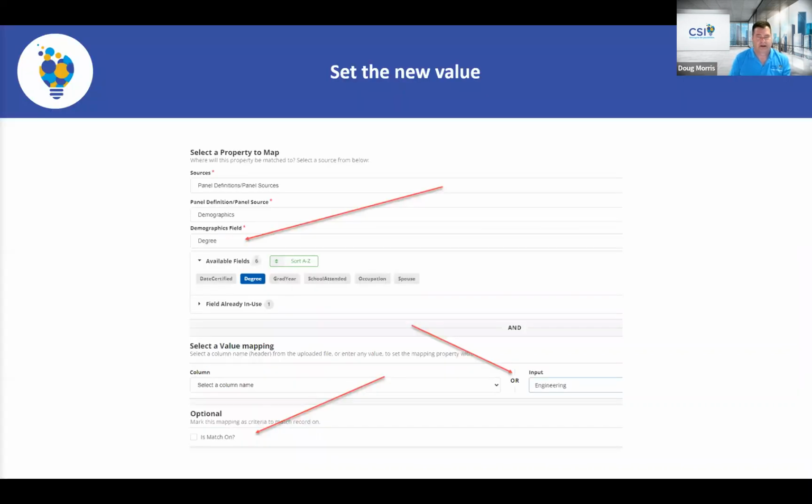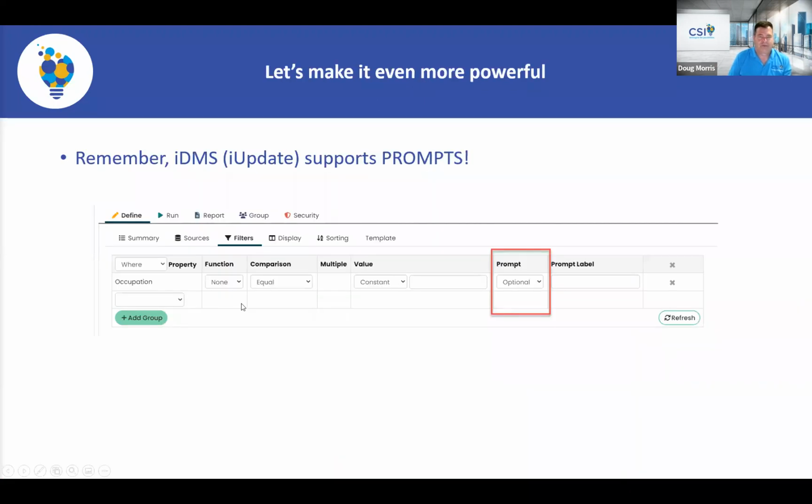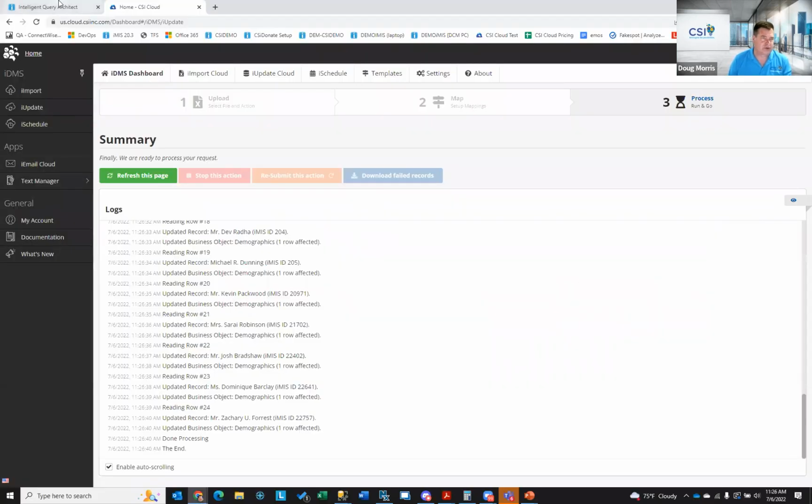But remember, we can support prompts. So when you're writing a SQL, you can change the where clause anytime you want. GT, that's supposed to say required. We talked about that. Now it's stuck in people's mind, but we don't want to do that. Let's go back and really be cool here.